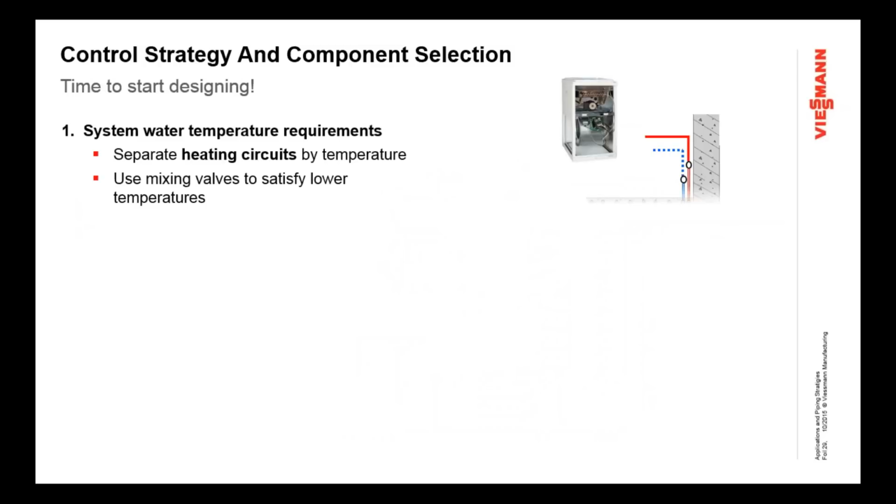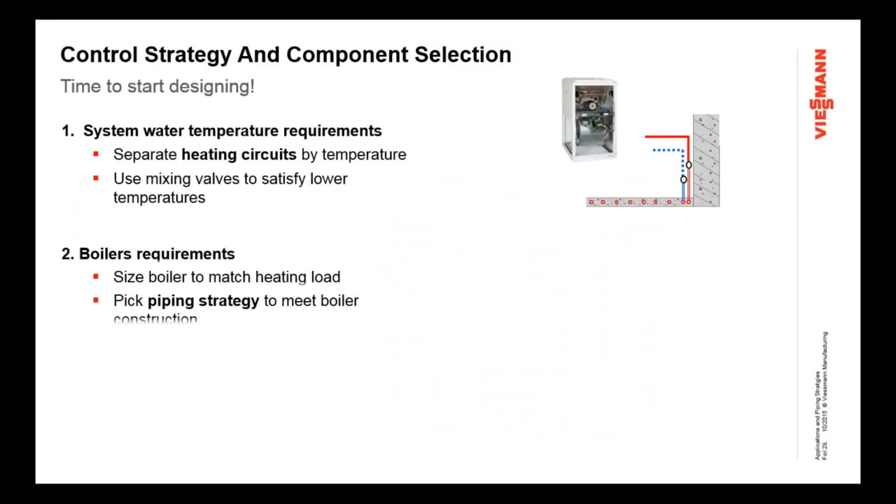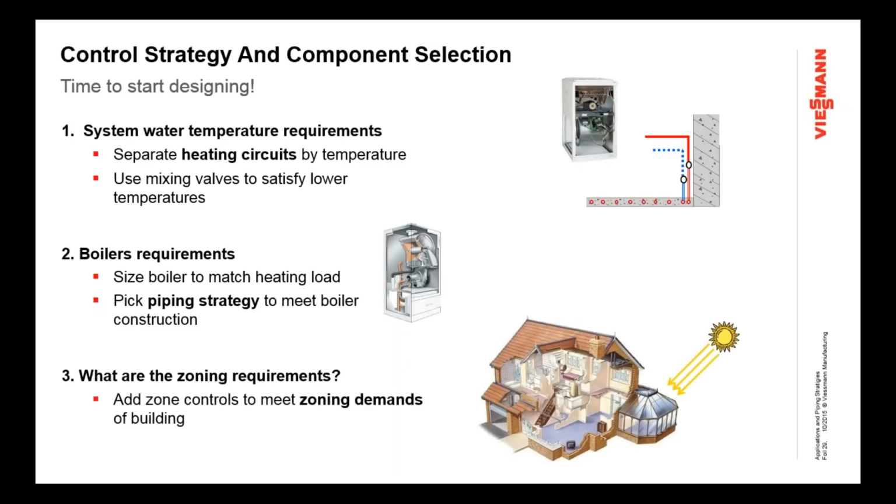So based on those 3 basic foundations, we can start designing the system. Let's say we have a system now with a fan coil circuit for the upper floor, and I've got radiant floor in the basement. I know what my water temperature requirements are, and I can now start putting together my package. I've decided what boiler I'm going to use. I've picked the size required to meet the load, and now I can pick a piping strategy that meets the construction requirements of that boiler. And then I can look at the zoning demands of the building.